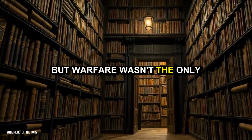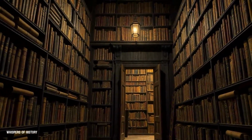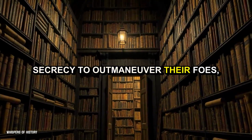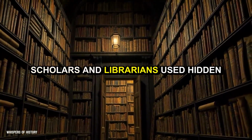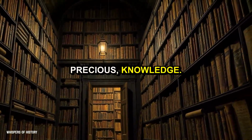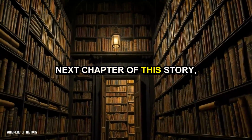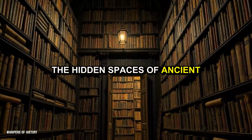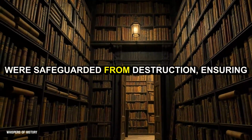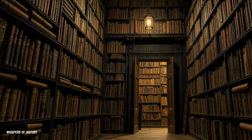But warfare wasn't the only arena where hidden spaces made a difference. Just as soldiers relied on secrecy to outmaneuver their foes, scholars and librarians used hidden rooms to protect something equally precious: knowledge. Which brings us to the next chapter of this story, the hidden spaces of ancient libraries, where scrolls and texts were safeguarded from destruction, ensuring that the wisdom of the past could endure.